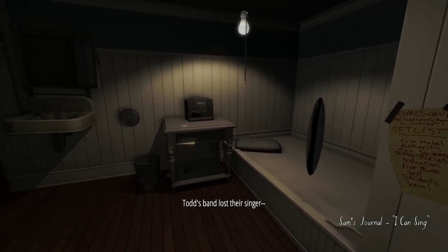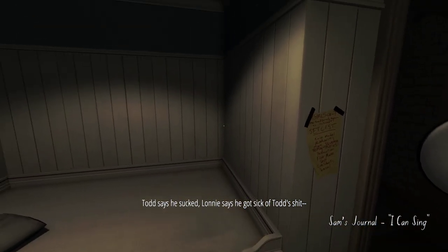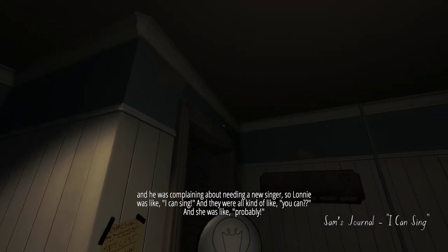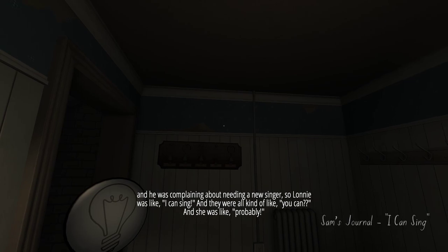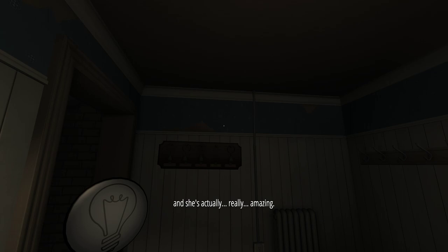Todd's band lost their singer. Todd said he sucked. Lonnie said he got sick of Todd's shit, and he was complaining about needing a new singer. So Lonnie was like, I can sing. And they were all kind of like, you can? And she was like, probably. But she's been rehearsing with them for like a week now, and I finally got to see them play in Todd's basement today. And she's actually really amazing.